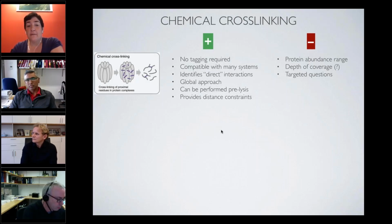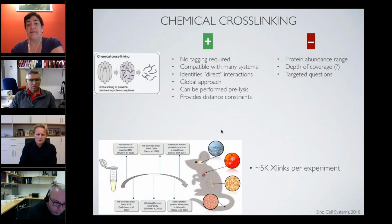So you don't need tagging. It's compatible with many systems. It's a global approach. You can do that pre-lysis if you do it in vivo. And importantly, that provides distance constraints to modeling. The big challenge there is really the depth of the sequencing and the issues of protein abundance and dynamic range.